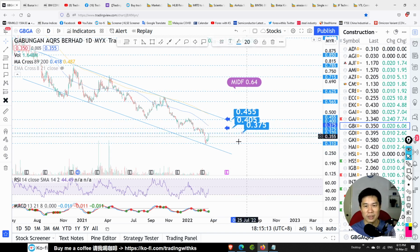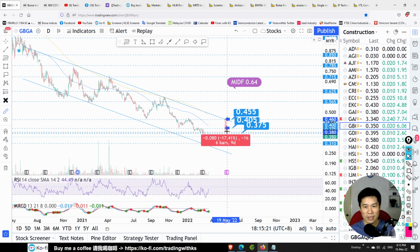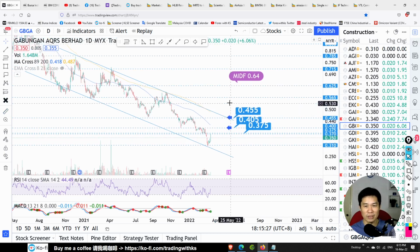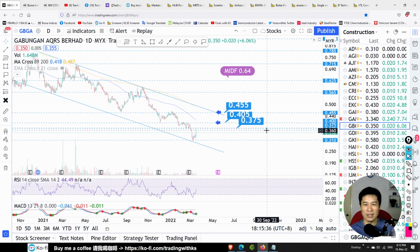Cannot. If you pick 0.44, below 0.37 you need to get out. Wow, this is very high risk. This one, you want to play this very high risk. If it doesn't go up, it doesn't get the project. If it drops, then you lose a lot of money. So the better ones are IJM and WCT, also not bad. IJM, WCT.